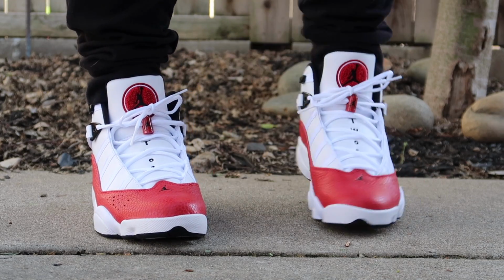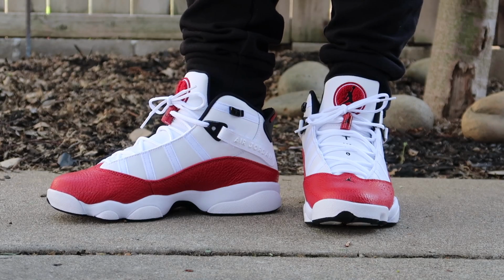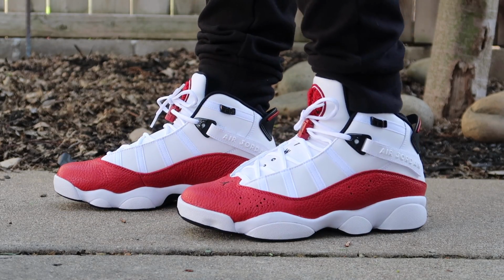So wide footers, you should be good to go. Everyone else, I'd still go true to size. You just might not be completely satisfied with the forefoot fit.